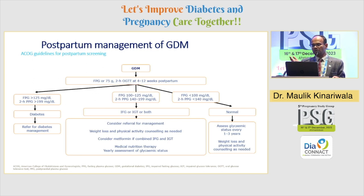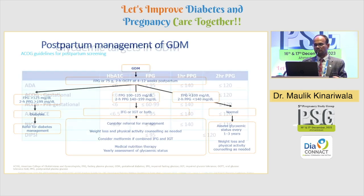Suppose the fasting sugar is less than 100 and 2 hour PPG less than 140, you can say the patient is now euglycemic, but they require yearly screening because studies have shown that after 10 years, all GDM patients are at risk of future diabetes. So every year they require at least a glycemic assessment just to know their status.